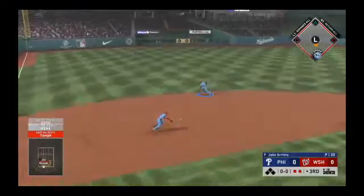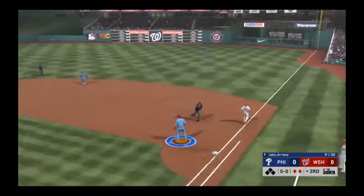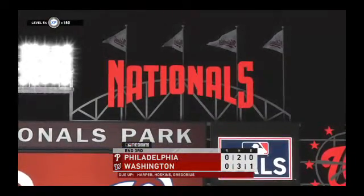Hit on the ground to short. Gregorius has it. And a close play at the bag, but a good stretch by the first baseman got the out, and the inning is over.